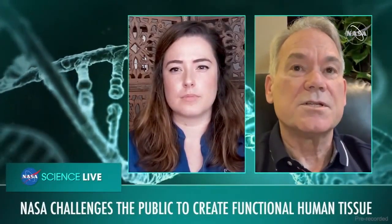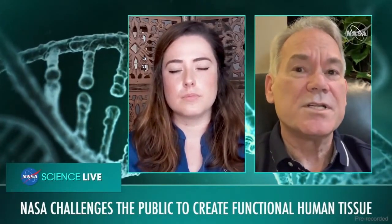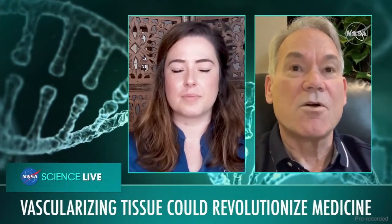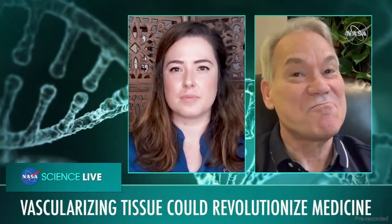And so we stepped back and we asked ourselves, what was the real rate limiter for getting whole organs? And the real problem was that you could not scale the tissues up. Above 20 cells thick, the tissues would begin to die because of a lack of blood flow. And that blood flow was provided by microcirculation, tiny capillaries and vessels. And nobody knew how to make those. And so we thought we would propose to NASA the creation of a prize for microvasculature. And NASA, after a couple of years, said yes, and so here we are.